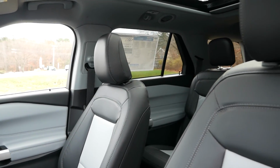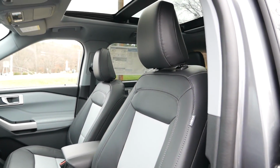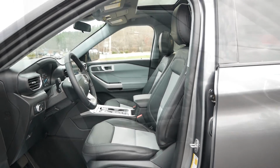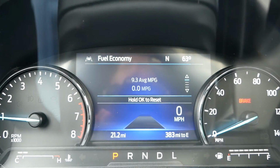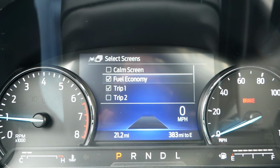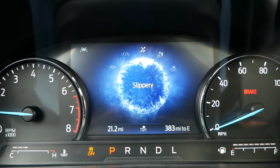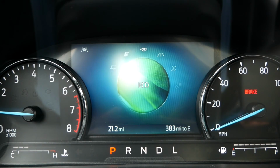Support and cushioning will keep you in place when cornering on back roads. However, bolstering will be kept to a minimum, as the XLT is not the sportiest trim Ford offers for the Explorer. In front of you, between the analog gauges, you will have a digital display where you can access a variety of information. And much like we see across the board for newer Ford products, each drive mode has their own theme to help bring some life to the driving experience on longer road trips.